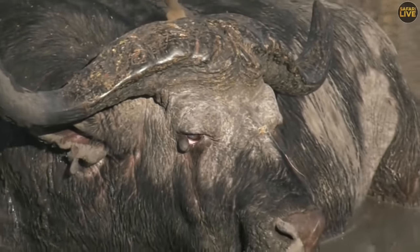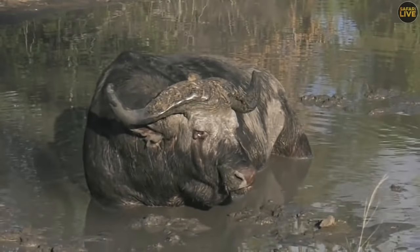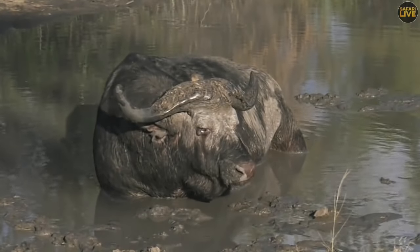So this guy is busy meditating. Hopefully he will stand up and we'll see what he gets up to. But for now, let's go to Ben, who has his sleeping wild dogs.